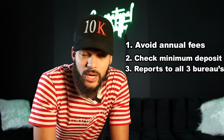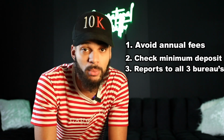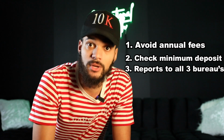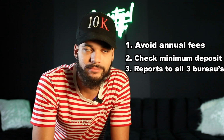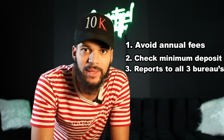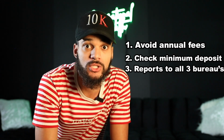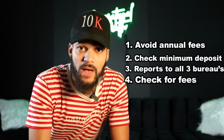Make sure the secured credit card reports to all three bureaus. There are some cards out here that don't report to all three bureaus, and the purpose of you getting a secured credit card is for your bad credit so you can build your credit score. So if it doesn't report to all three of them, steer away. Do not get that credit card at all because honestly, it's a waste. It's not maximizing your credit by reporting to all three bureaus, so I would highly suggest that you stay away.